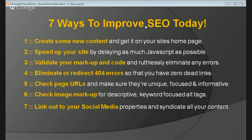So those are 7 real simple things that you can do today that will make a dramatic improvement in your SEO virtually overnight. In all the time I've been doing this, I haven't seen a situation where there isn't at least one of these 7 areas that you can make some small improvement upon. And if you make one small improvement across a very large number of properties and areas, then the sum total of all that is one great big improvement. So I think that's the way to look at it.